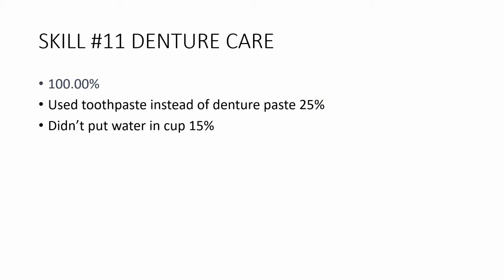Denture care. Do this little tricky thing with the denture care where the supplies, they have toothpaste and denture paste, and you have to make sure that you use the denture paste and not the toothpaste. So that's a little tricky. And then when you put the dentures in the cup, after you're done cleaning them, 15% of people aren't putting water in the cup. They're just putting dentures in an empty cup. So make sure you put water in the cup.